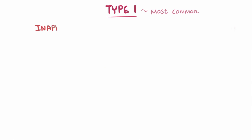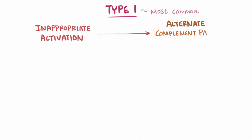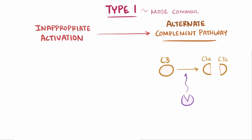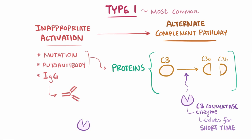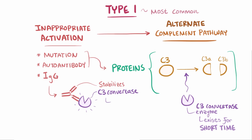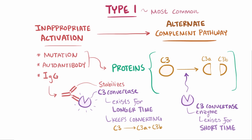The second way involves the inappropriate activation of the alternate complement pathway. Specifically with this pathway, C3 is converted to C3a and C3b by the enzyme C3 convertase. Inappropriate activation could mean a mutation in or autoantibody against proteins that regulate this process. On the flip side, since C3 convertase usually only exists for a short time, there could also be inappropriate activation if there's an IgG antibody that actually binds to C3 convertase, which makes the C3 convertase more stable, causing it to exist for longer periods of time, which means it keeps on converting C3 to C3a and C3b.